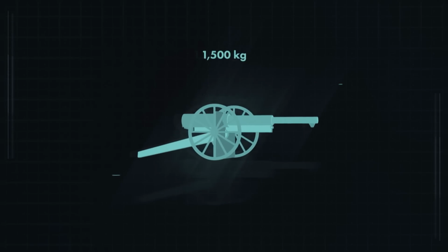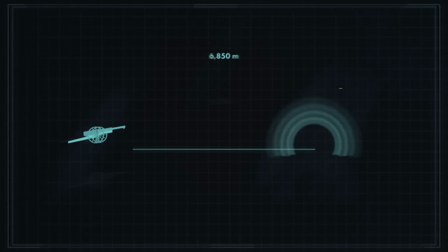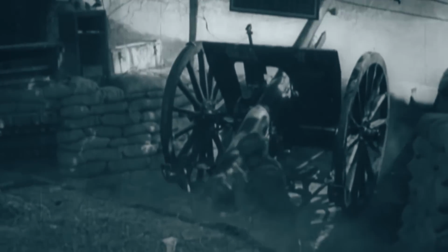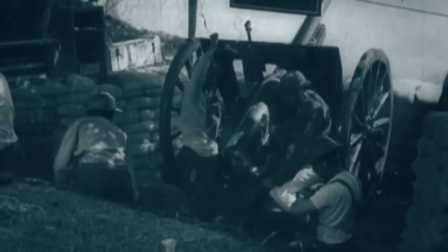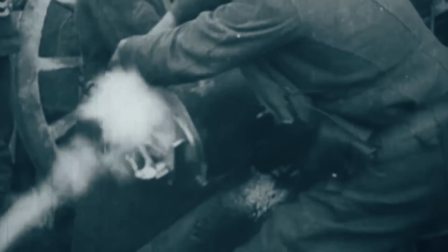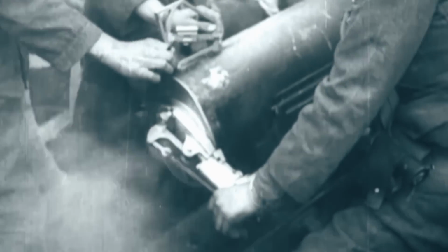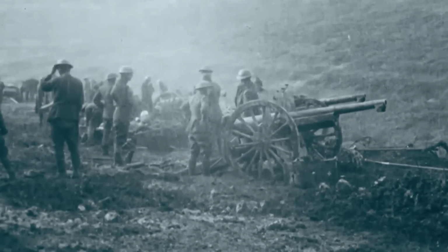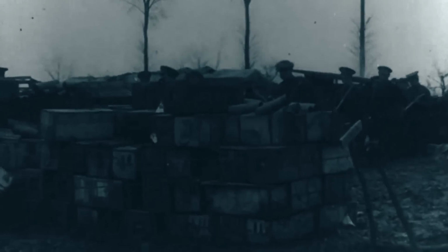Weighing only 1,500 kilograms in action, it fired a 75mm shrapnel round weighing 7 kilograms out to a range of 6,850 meters. But what was revolutionary about the French 75 was that its 7-man crew could maintain a steady firing rate of up to 15 rounds per minute. This unprecedented ability to provide rapid, accurate fire was achieved by using a new and ingenious hydro-pneumatic recoil system. The recoil mechanism in the French 75 meant that it would come automatically back to its original firing position and did not have to be re-aimed before it was fired again. The entire cycle, including the return, took just 2 seconds.